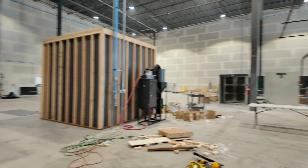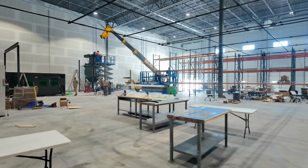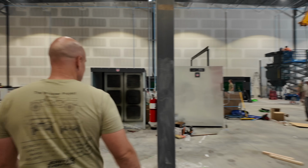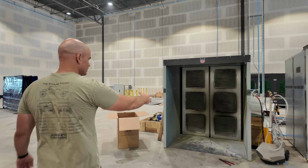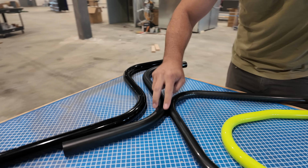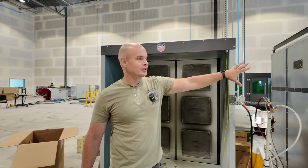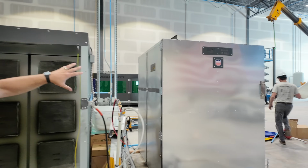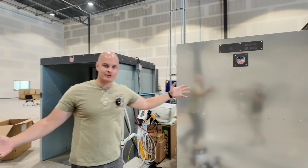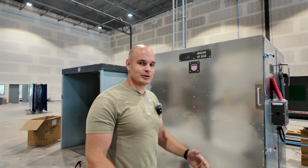And then over here, we'll be able to have sticks of metal come in one door, build the wheelchair, and then ship it out the other side. And that includes powder coating. So we have a powder coating booth right here that basically can do any color, any number of 5,000 different kinds of powder coats. And then once it's coated, it goes into here, which is an oven, and you bake the powder coat for about 20 minutes at 375 degrees Fahrenheit, again, freedom units, and then it's perfectly powder coated.